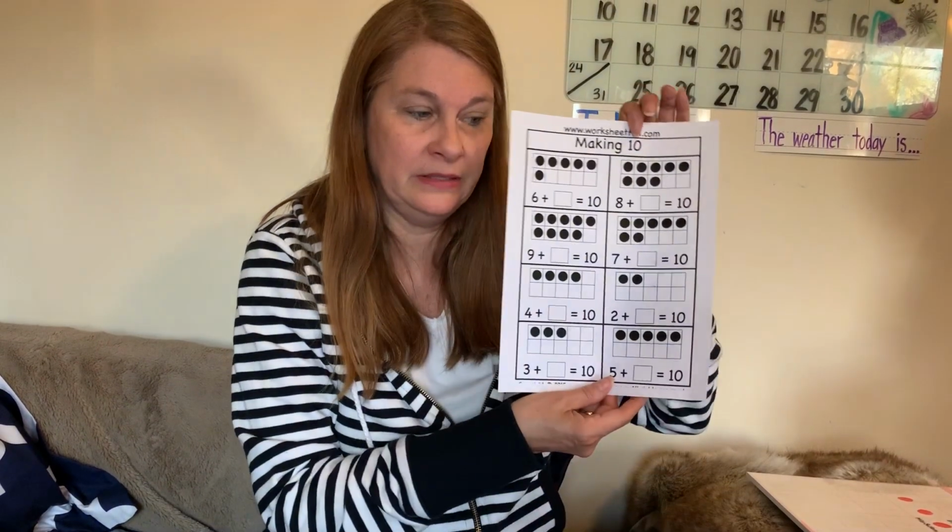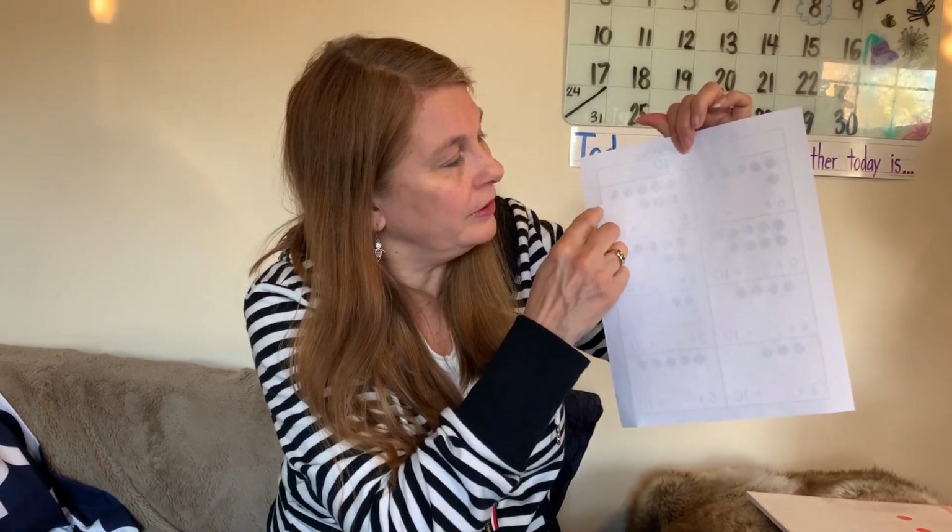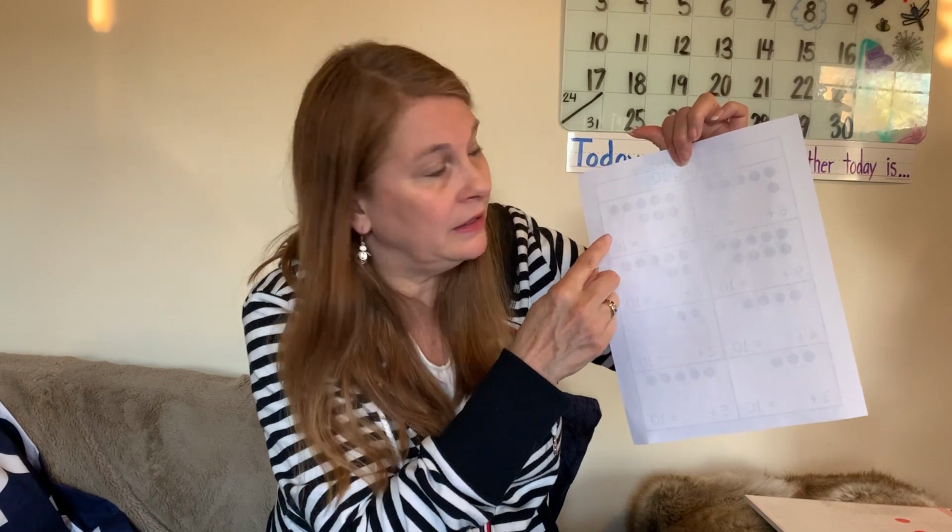So then you're going to, if you don't get a chance to print this out, you could make just a blank piece of paper and draw a rectangle, put a line in the middle of it.